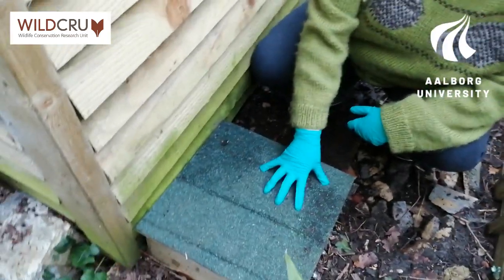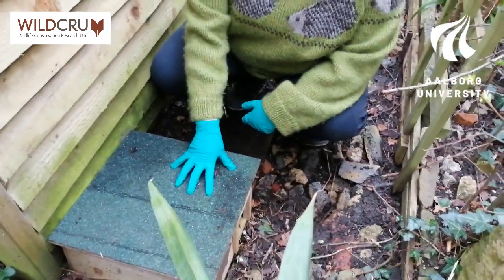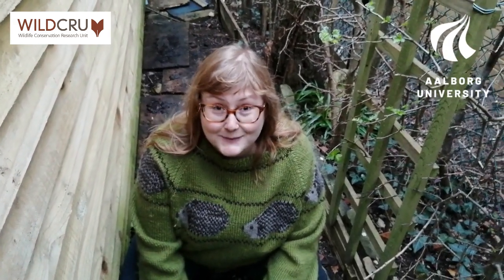One solution could be to purchase a manufactured hedgehog house such as this one, or make one yourself. I know for a fact that this particular house is not inhabited right now, so I'm going to show you how it looks from the inside as well.